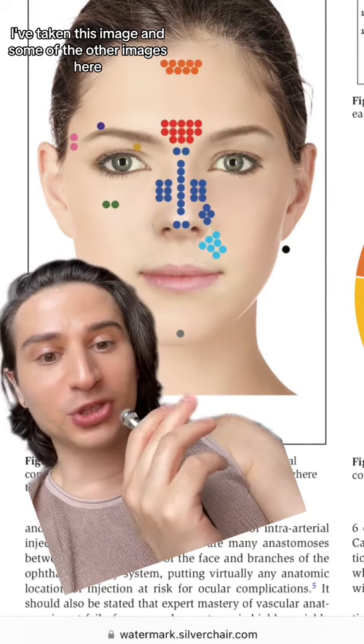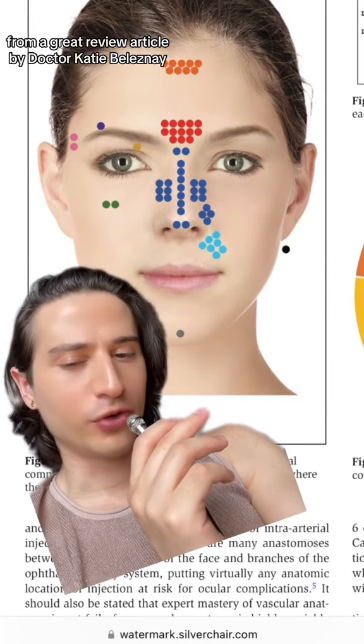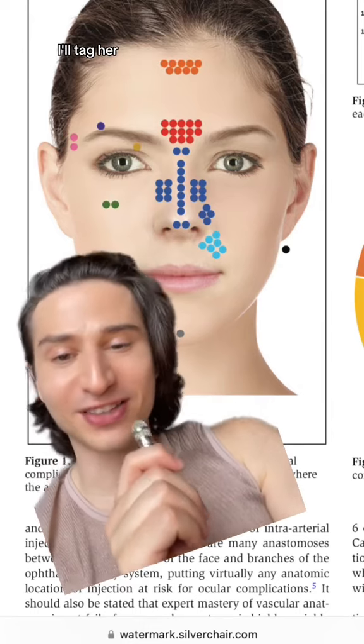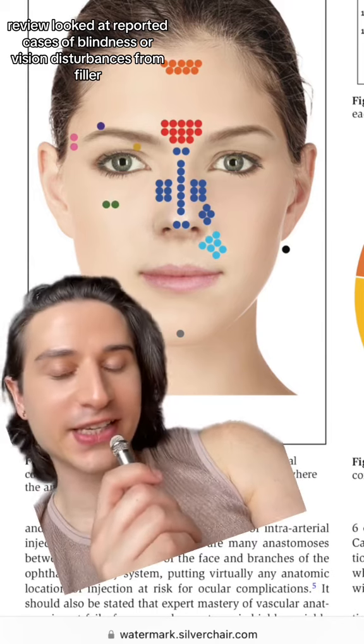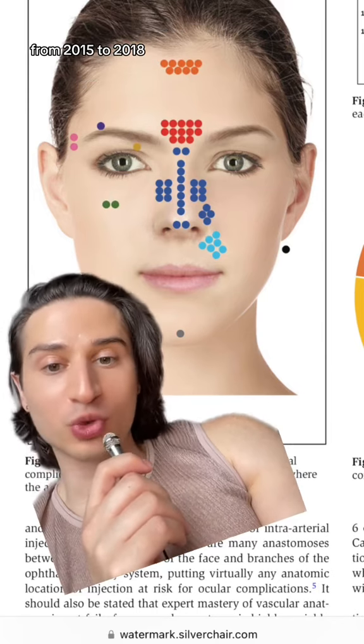So what areas are highest risk for blindness or vision disturbances from filler? I've taken this image and some of the other images here from a great review article by Dr. Katie Bolesne, who's also on social media. I'll tag her.